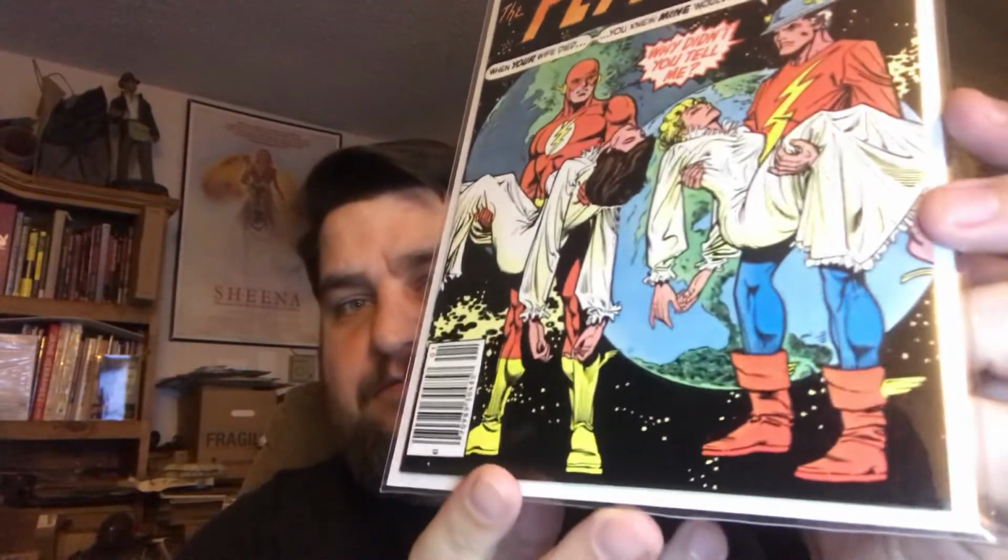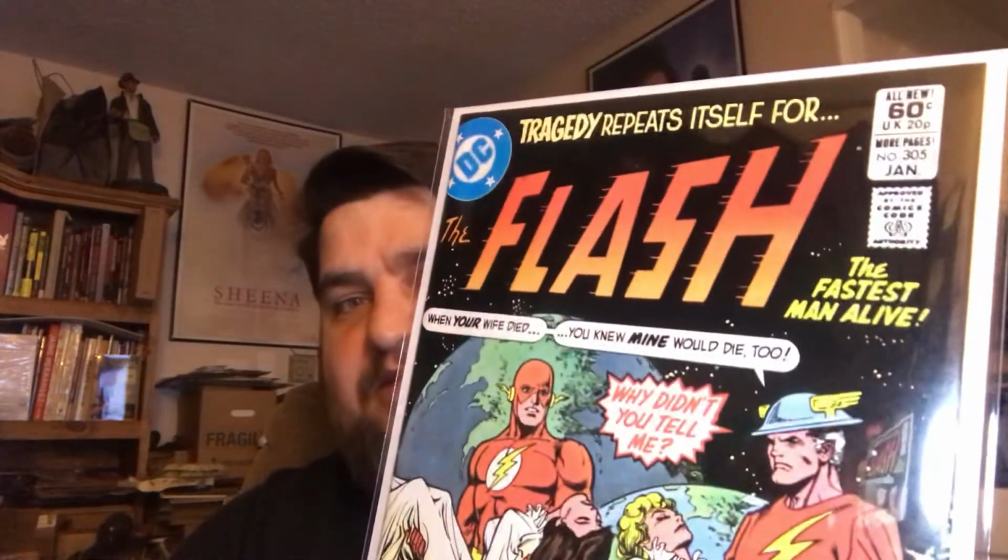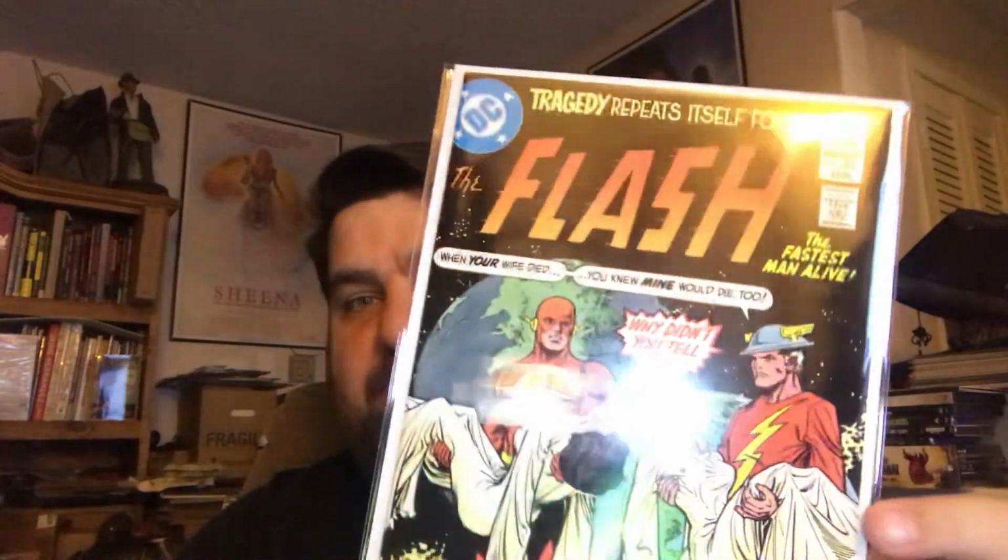Okay, so it's not all Marvel. I got a few DC mixed in here. Flash number 305, and I always love this cover because, first of all, it's another one of those rich black backgrounds, but you've got Golden Age Flash with Modern Age Flash, a clashing of the two worlds, and just a wonderful issue. When I saw this copy and how beautiful it looked, there's nothing really wrong with it. Had to have it.